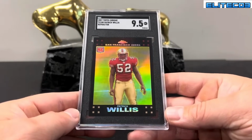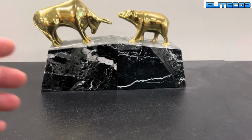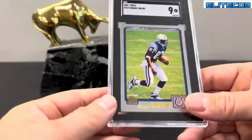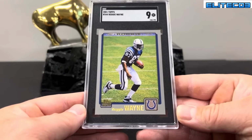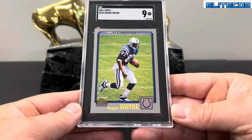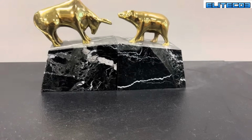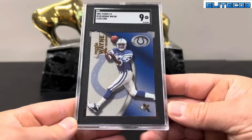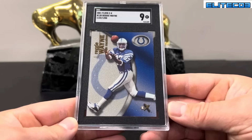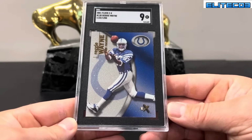Patrick Willis, so enshrined in Canton. There's his rookie. Reggie Wayne Topps flagship. Soon to be enshrined, maybe this year. But flagship Wayne and another one, the EX /1250. This is a great design they did back in 2001. So Reggie Wayne.